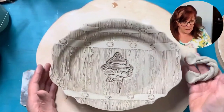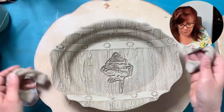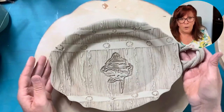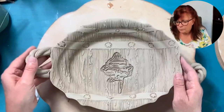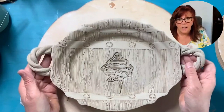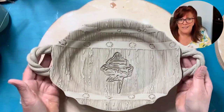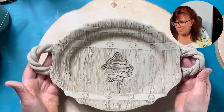And I still hadn't decided if I want to put a handle on, but I think, holy cow. Oh, I think I love it. I think it needs those handles. We're going to attach those handles.